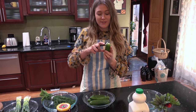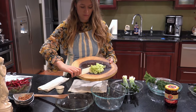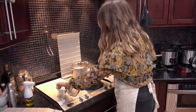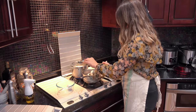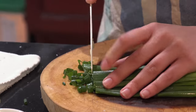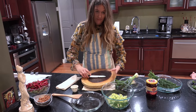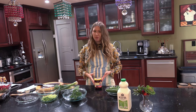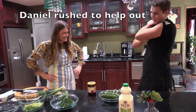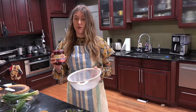Now we're gonna be peeling some cucumbers. Now that the water has boiled, I'm gonna put in my eggs. Now I'm gonna cut up some tiny pieces of green onion. Now it's time to add some beets. First, we need to open the jar. Now we're gonna drain the beets.